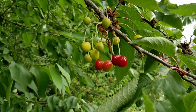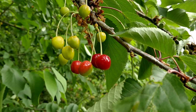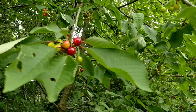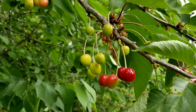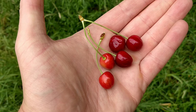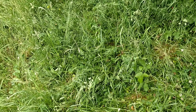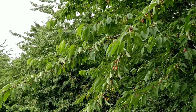And cherries in the shop, you can easily pay £3 or £4 for a small punnet. There's no need to spend your money because these are very common in UK woodlands and parks. Cherries need a lot of light to develop. The more light they get, the sweeter the fruit will be. So it's best to try and find trees that are south facing into an open area.